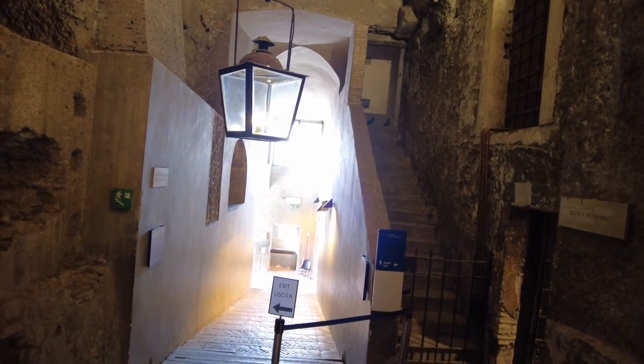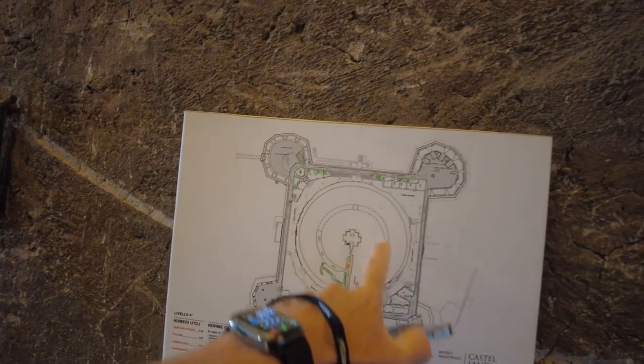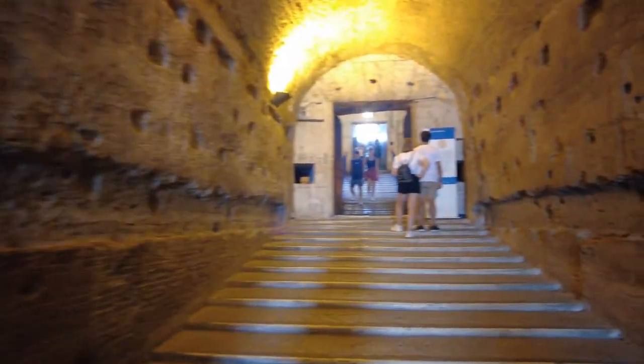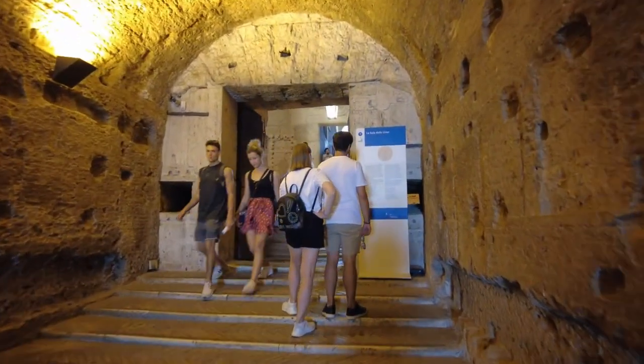So I'm gonna come back this way. And again, it shows you where we're at. We're over here, I think, in this circle. And then we're gonna get into the inner area. And up here is the well.